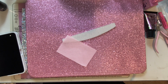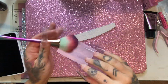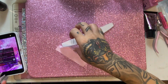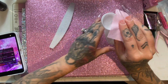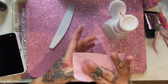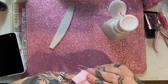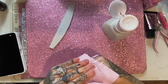All right, let me dust my fingers off. Dust, dust, dust. Okay. And now I'm going to use a little alcohol and clean up. And that's it, babies. That is all. Look how quick that took. And this was with me doing a TikTok with it.